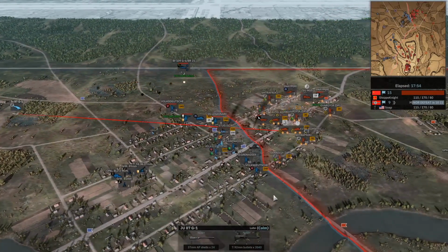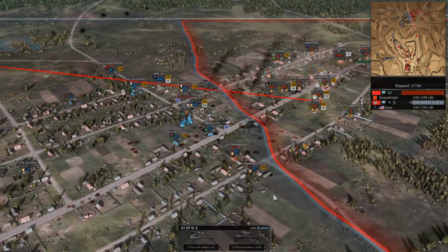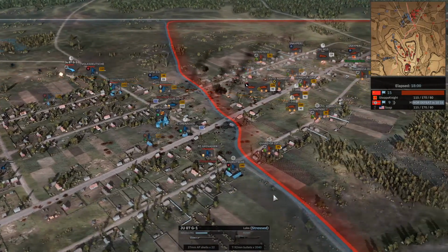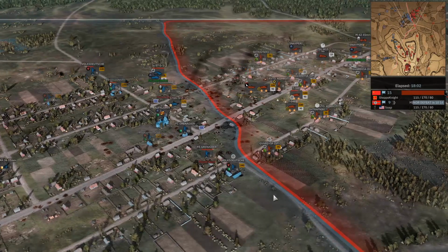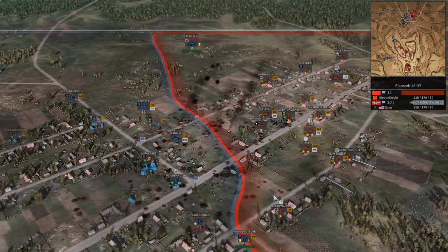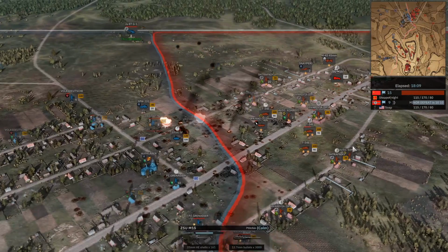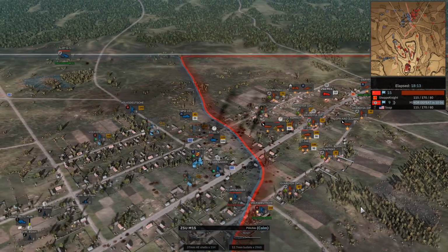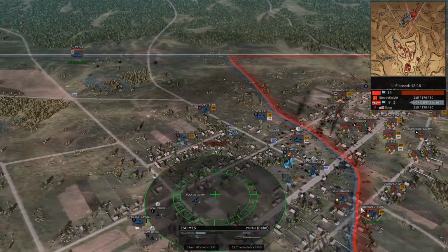The JU-87 is maybe running with the cannons. So he might be able to pick off maybe one of these T-34s, but the ZSU is still right there. Yeah, that's an RC anti-aircraft race. Arguably one of the best ones in the game, so the Stuka's not going to have much of a chance. There's just so much armor here, even if he killed one, it doesn't matter. It's a whole bunch of T-34s.